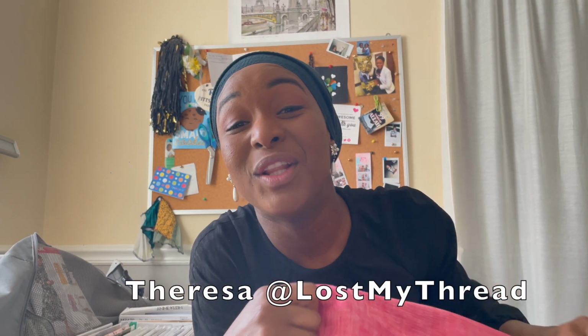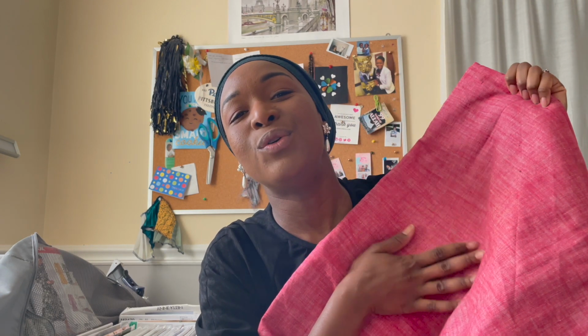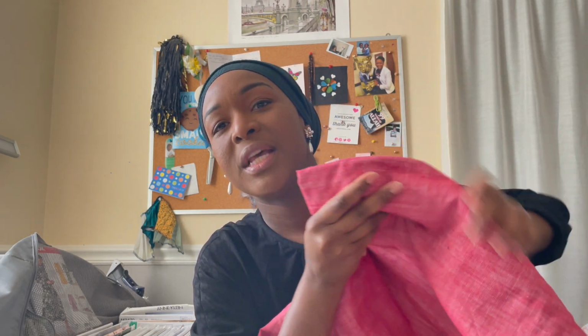I thought of someone immediately when I saw this, and that is you, Teresa. Teresa from Lost My Thread, and I'm going to link her channel down below. She had made this beautiful dress, I think near the holiday times, and it was out of a fabric that I think was, if not identical, very similar to this. So it is this beautiful cotton fabric that has the warp and weft threads in different colors. You can see it more on the selvage.